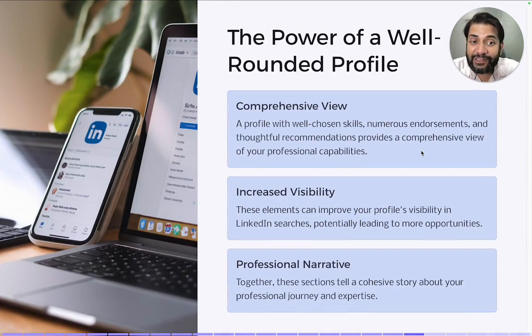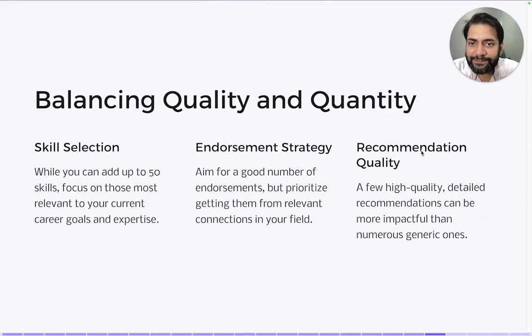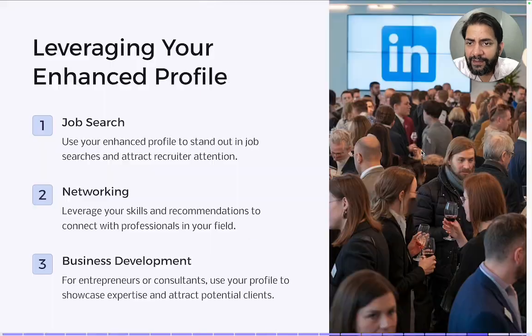Comprehensive view: a profile with well-chosen skills, numerous endorsements, and thoughtful recommendations provides a comprehensive view of your professional abilities. These elements can improve your profile's visibility in LinkedIn searches, potentially leading to more opportunities. And together, these sections tell a cohesive story about your professional journey and expertise. Balancing quality, and we already discussed this.